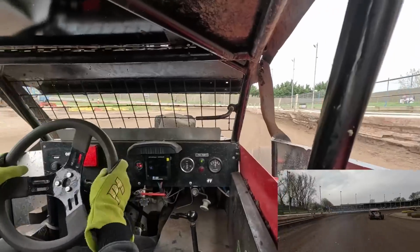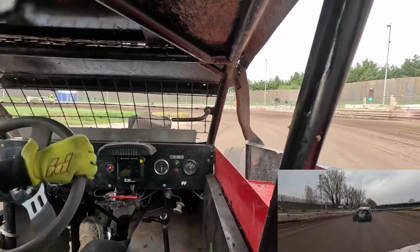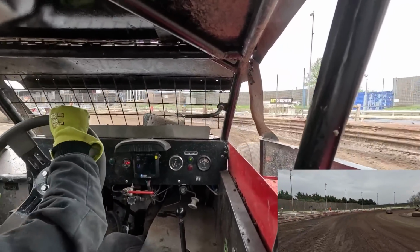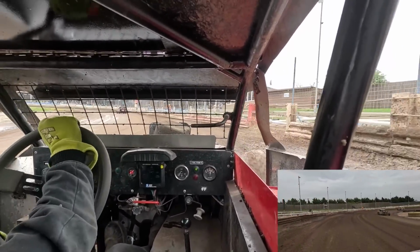Right here I can feel that something's not right with the car, but I wasn't too sure where it was. As soon as I went into this bend here, I realised that I must have a puncture. And that is my final over.